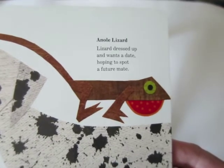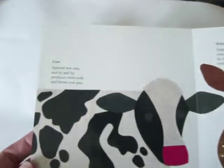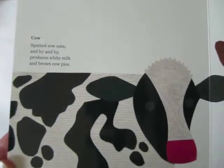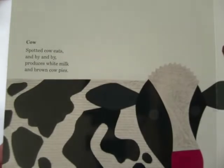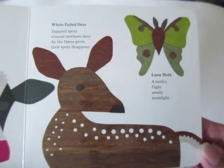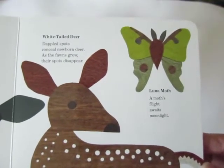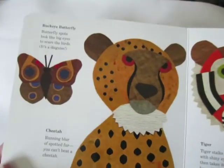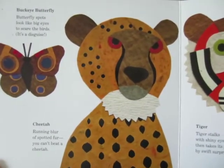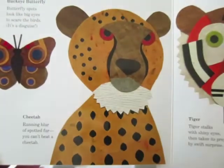Lizard. Lizard dressed up and wants a date, hoping to spot a future mate. Cow. Spotted cow eats hay, produces white milk and brown cow pies. White-tailed deer. Dappled spots conceal newborn deer. As the fawns grow, their spots disappear. Luna moth. A moth's flight awaits moonlight. Bouquet butterfly. Butterfly spots look like big eyes, to scare the birds, it's a disguise.